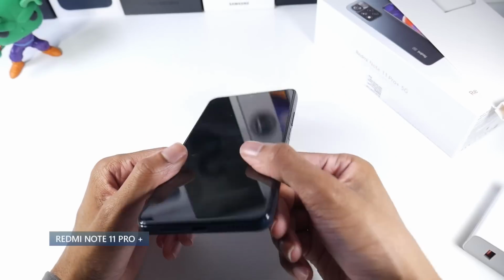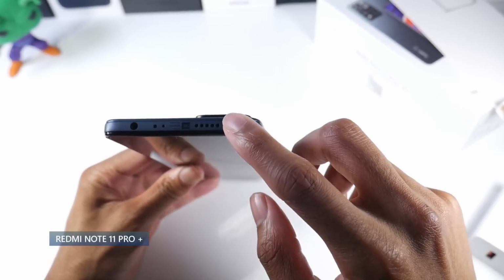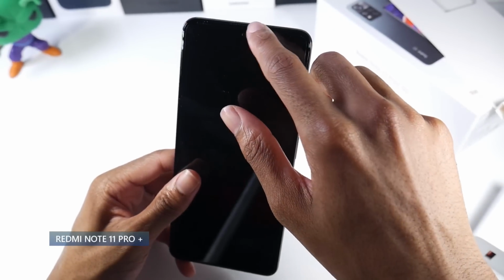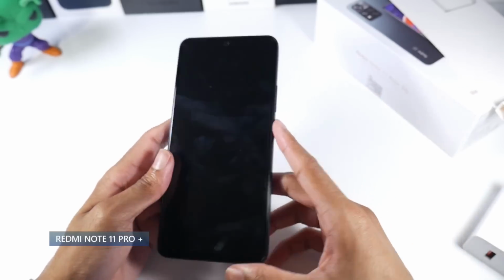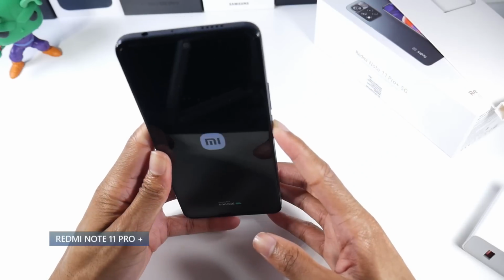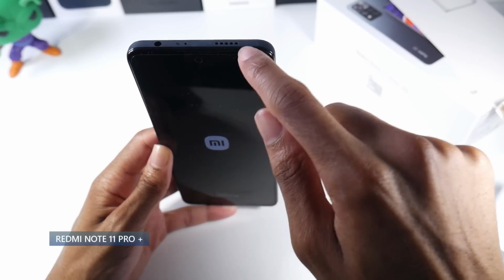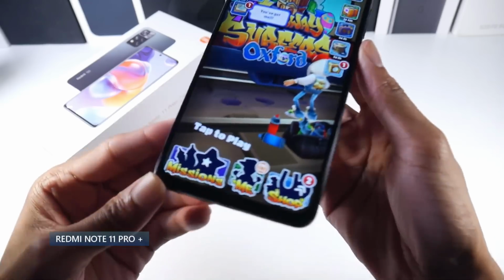So it's got a glass back on here. It's IP53 dust and splash proof. It's got a beautiful 6.67 inch Super AMOLED display. It's 120 Hz HDR10 Plus. It actually has a peak brightness of 1200 nits, so it's a very bright display. It's 1080p, 395 for the PPI. Again, another very beautiful display.